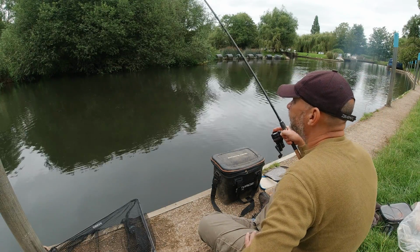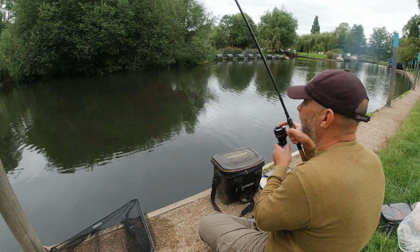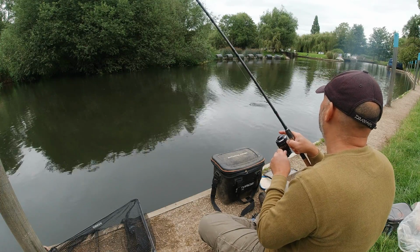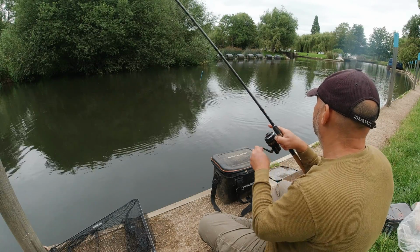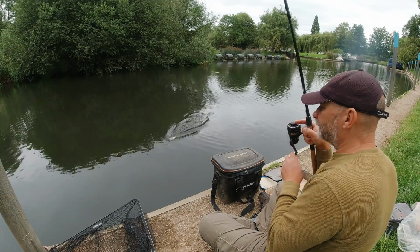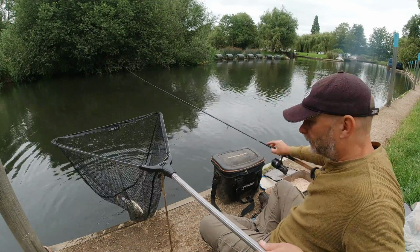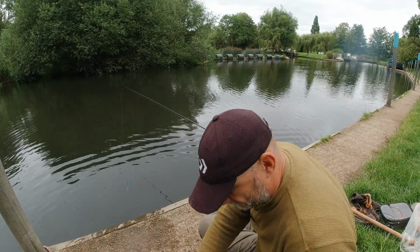Blimey, so the kayak's coming. What's this? Blimey. A nice bream by the looks of it, or is it a hybrid again? Hybrid the way it's fighting. Yeah, that was much closer in. God. Sure it's a hybrid. It's got to be fighting like that. Yeah, much more roachy than the previous one, but certainly some bream in there. It's definitely not a roach.